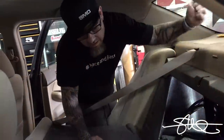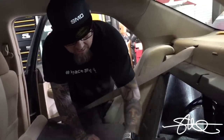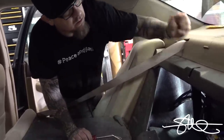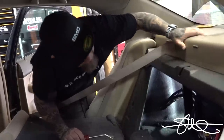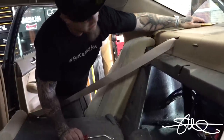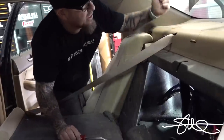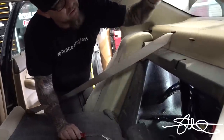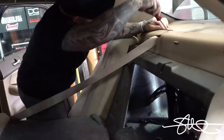All right, time to get down to business and set these gains. Make that phone call. Let's make a bunch of noise. I'm gonna get rid of those 6x9s in the back. That'll let more bass into the cabin. And we'll put some second skin in here. See if we can make that stop.